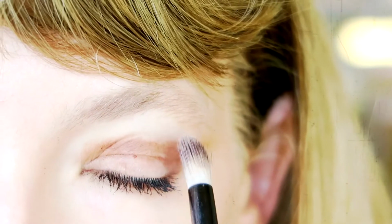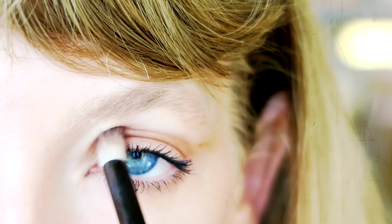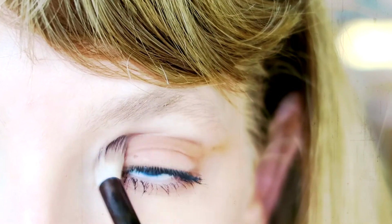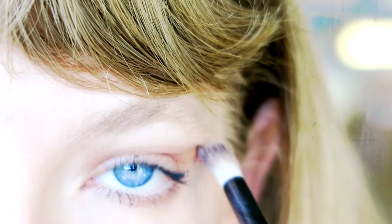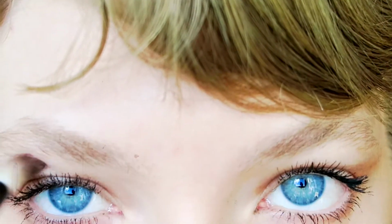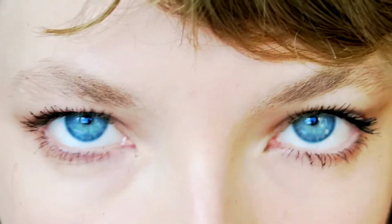You can finish by really blurring this out. I like to use this brush, which is by Hourglass. So I need to show you how it looks after I've actually looked at myself in the mirror and blended a little bit more.